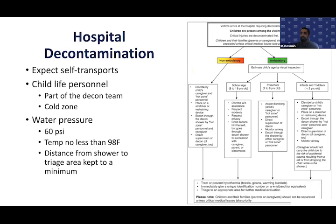And then ultimately, you want to make sure you treat and prevent hypothermia through use of towels, gowns, and warming blankets, as well as making sure you are identifying patients through wristbands.